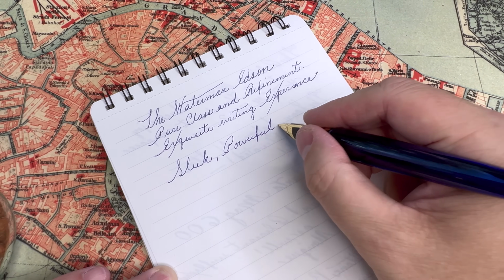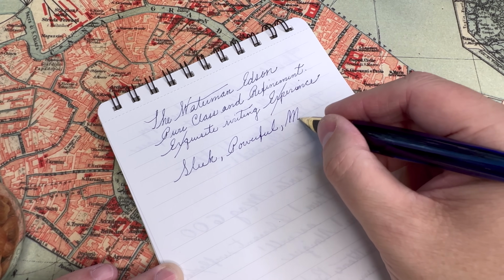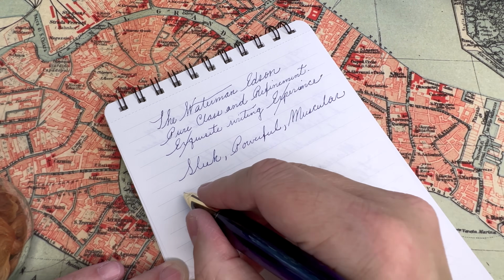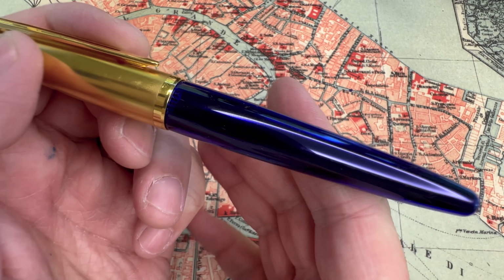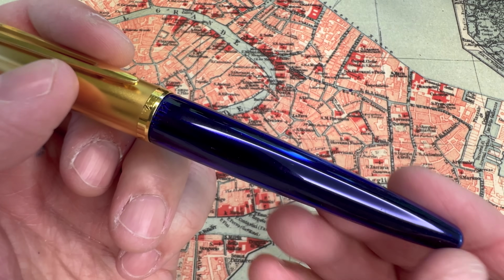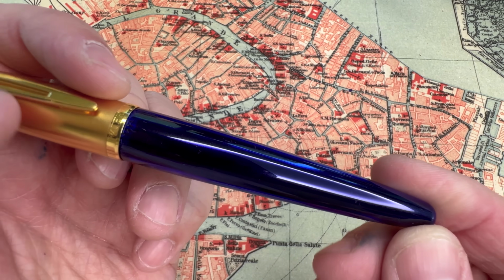It's so interesting, and as I was researching for my video and I went through the whole history of Waterman, Waterman had a renaissance of fountain pens in the 1990s that I just feel like people don't seem to appreciate even what they're doing now.